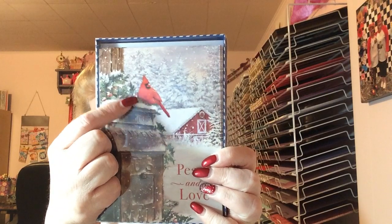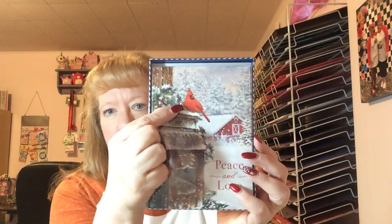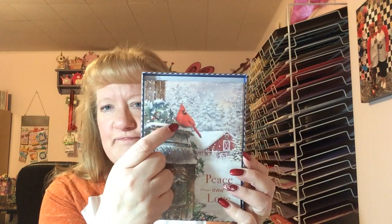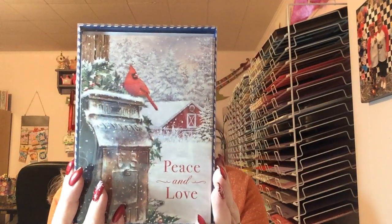Then I found these, Peace and Love. I love the cardinal. My dad passed away 3 years ago on December 31st, on New Year's Eve. And whenever I see a cardinal, I think of him. And I love them. And it says Peace and Love. And the inside says, may the simple joys of the season be yours. Merry Christmas.